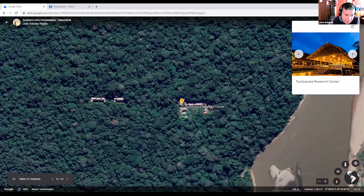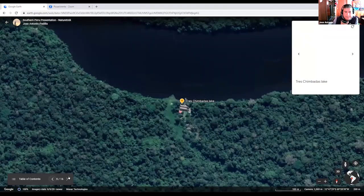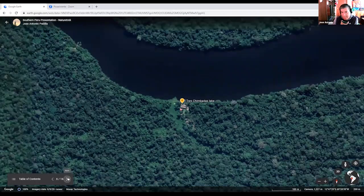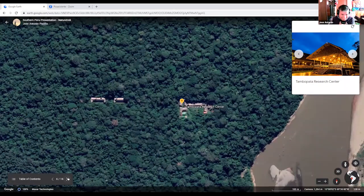Then we go to Tambopata Research Center. As I said, we were in Tres Chimbadas Oxbow Lake, and from here we take the motorized canoe and go all the way up for about 6 hours to another amazing lodge, which is farther into the reserve, Tambopata Research Center. Tambopata Research Center is owned by this private company in Peru called Rainforest Expeditions.